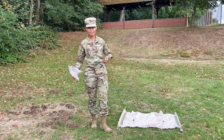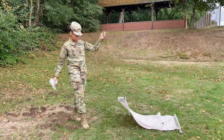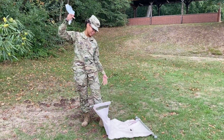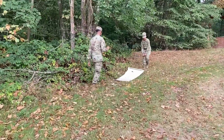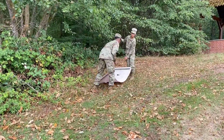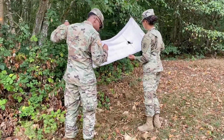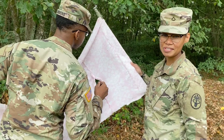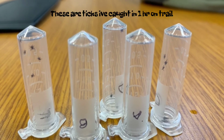Okay, so I'm at the track. I've got to speak really loud because they're cutting grass over there, but we've got our vials and our tweezers, and this is our tick drag. It's a blanket that's been put together, taped with string, so we can drag it properly. And there's no ticks on this one. And those are the things that we have caught here.